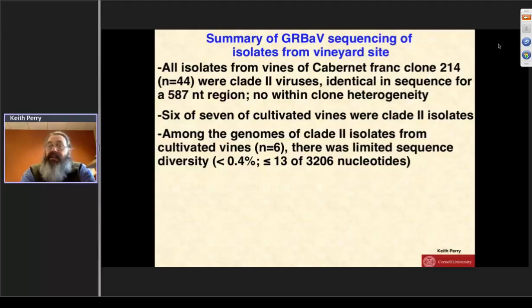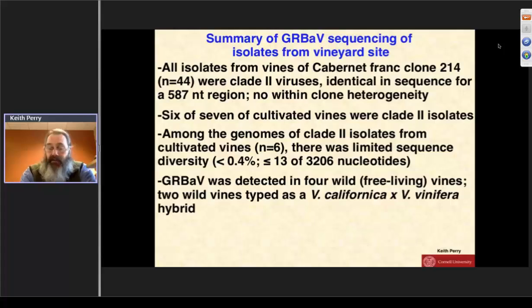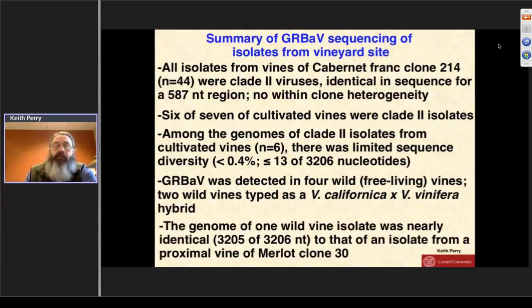Red blotch was detected in 4 wild vines, and 2 of these wild vines were typed as a hybrid of the native Vitis californica and Vitis vinifera. And lastly, the genome of 1 wild vine isolate was nearly identical to that of an isolate from a proximal vine of Merlot clone 30, which in that particular plot had been in the field about 30 years. It's since been pulled.